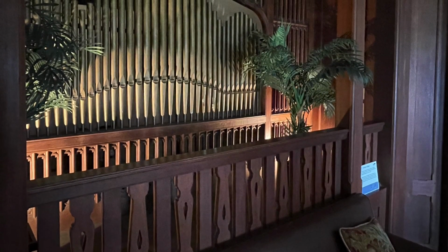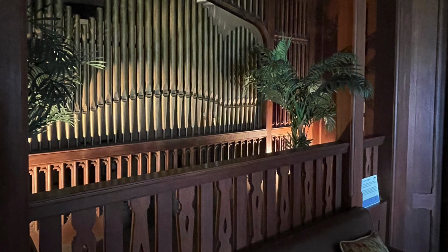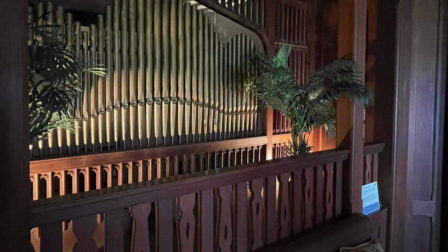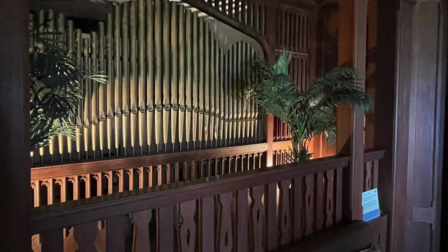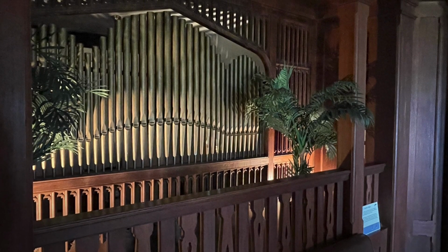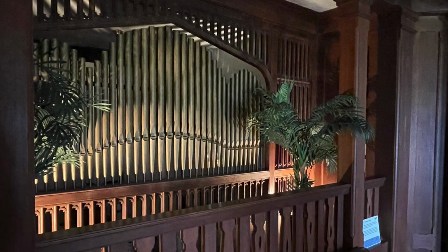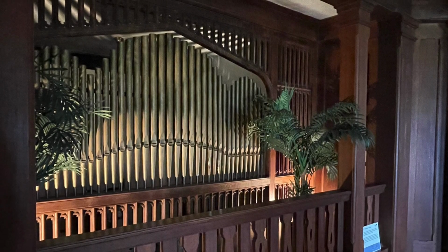One of the highlights of the main hall is the Aeolian organ. The organ was manufactured in New York, and it was the mansion's architect, J. Williams Beale, who provided space for the organ in the original plans for the house. The visible pipes, however, are ornamental and conceal the chamber that housed the original pipes.